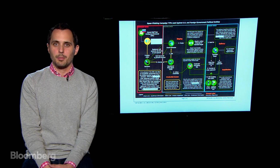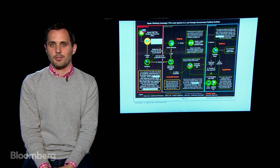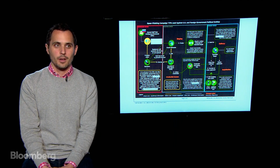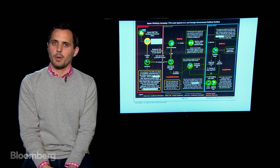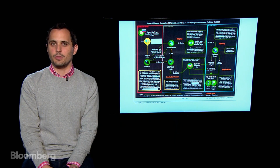So you're not going to be able to log onto any website and figure out, hey, did I really vote for candidate X, who I intended to, or was that changed? I should stress that there's no information that we have now that any actual votes were changed.